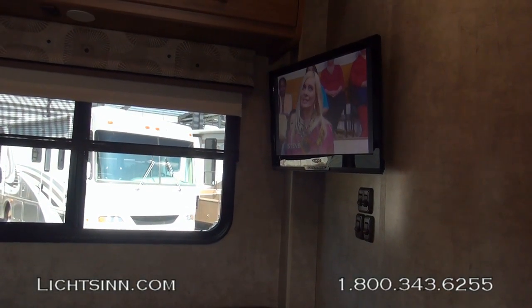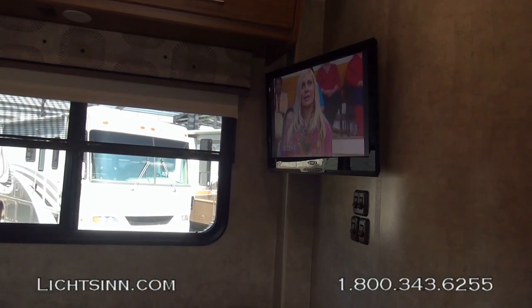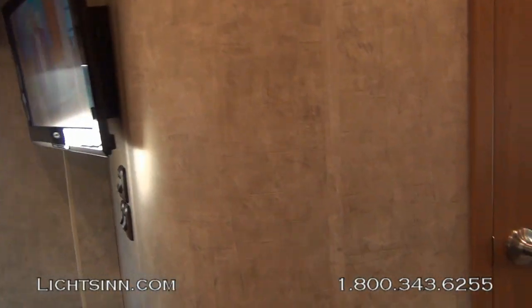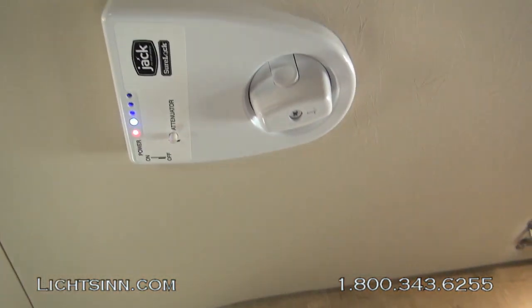This coach is pre-wired for satellite. Check out our satellite RV 101 video. We can add any of the three types of satellite here at our dealership. Check out that satellite RV 101 video in our video library on Lichtsinn.com.